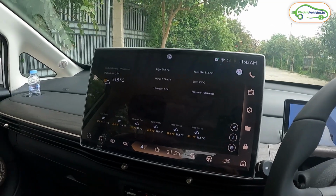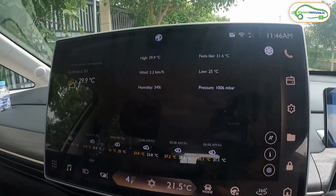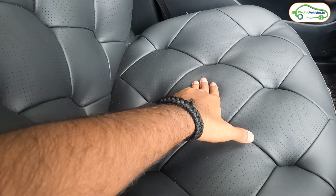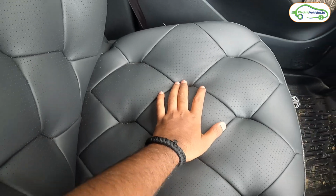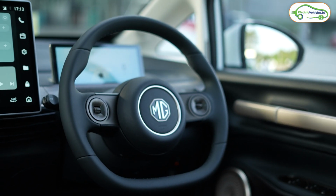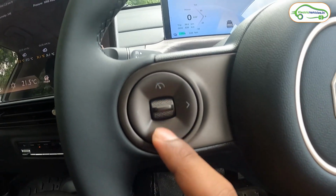Yeah, as you can see, so the voice command is working very fine. But as of now, you have only limited voice commands in this Windsor EV. The seating quality, the seating comfort and the cushion is very good. But if any dust particle goes here, it's a bit difficult to clean those. And now let's explore the steering wheel of this Windsor EV. So all these buttons can be customizable. First, let's start from the left.